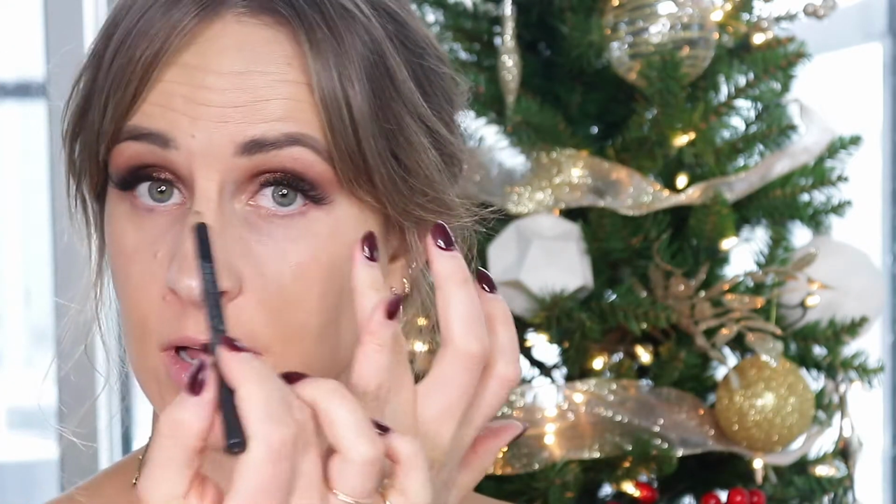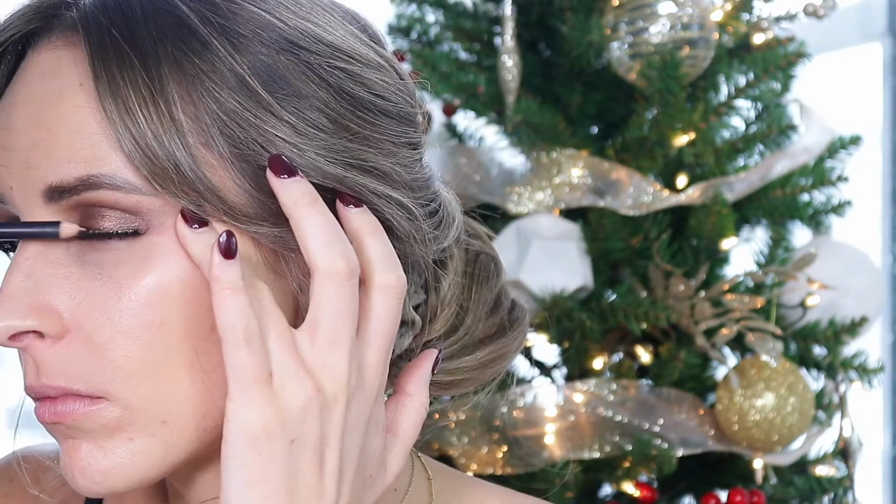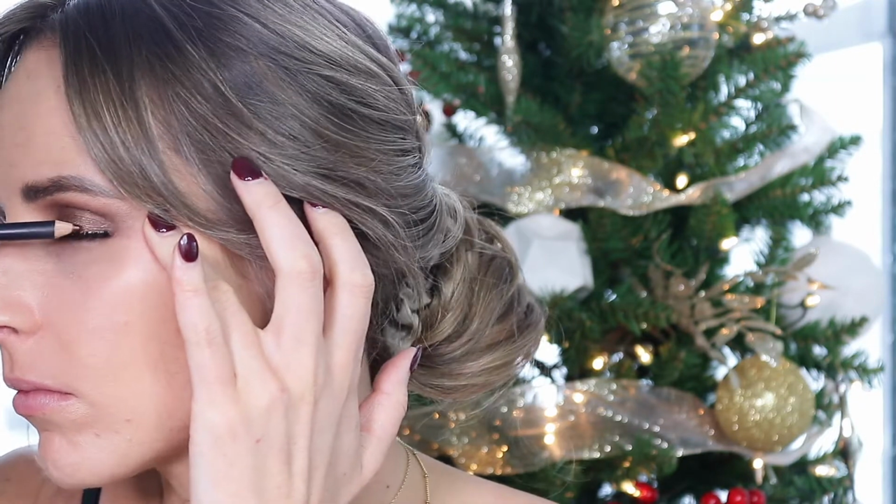Now that my lashes are on, I'm just gonna go back in with Teddy and kind of try to cover up or blend in that lash band so that you don't see any glue. And I'm just gonna do my brows quickly off camera.